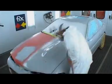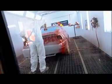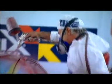Team Torque is ready to go and have agreed on a simple design with a single color, red. That's the one of a kind, buddy. Look at that. This is looking good. We've come up with a color that's going to keep us from having to paint the door jams and engine bay. Save us a bit of work, but still make the car pretty nice.